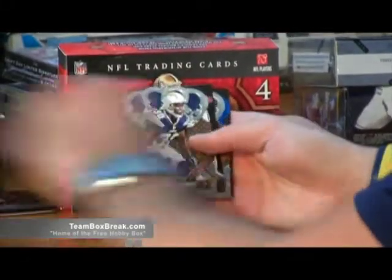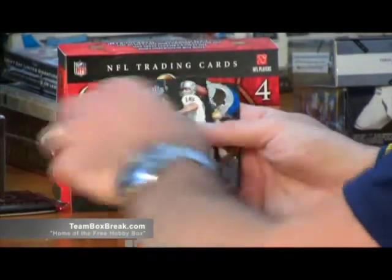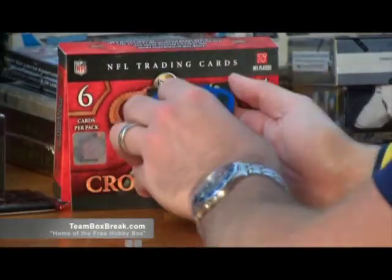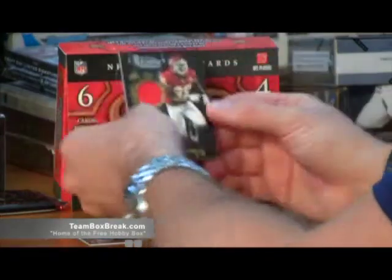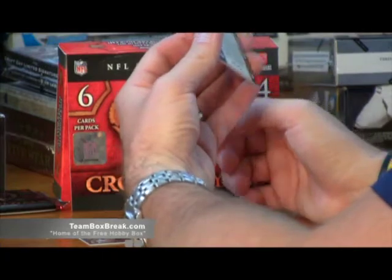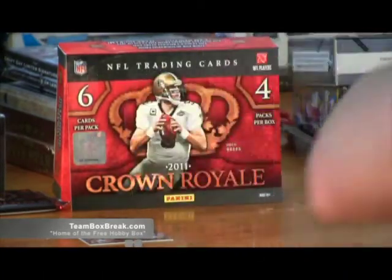Andre Johnson. You got Marcus Gilchrist. How's this looking? George Blanda. Rashard Mendenhall. You got a blue Jeremy Maclin going to the Eagles. We'll look at that number in a second. There's your next hit. Jonathan Baldwin, rookie royalty for the Chiefs, 50 out of 299. There's a hit for John C. down in Group D.